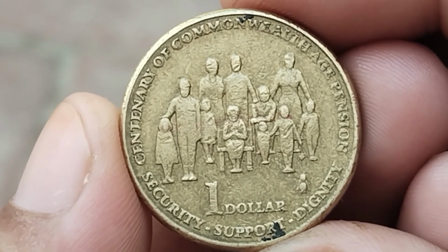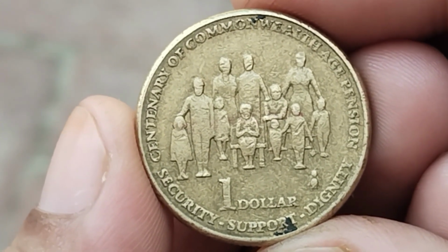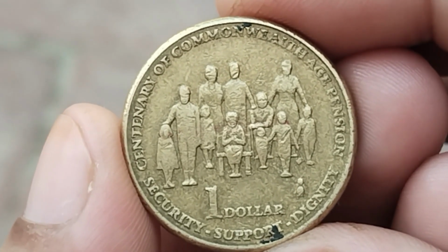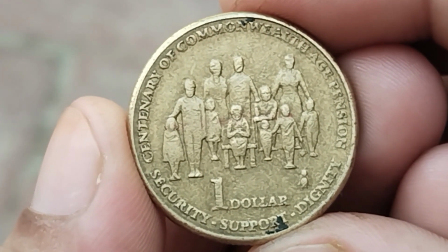Popularity in the collector's market. Australian coins are becoming increasingly popular among international collectors, especially coins that feature prominent symbols of Australian culture, like the kangaroo. The demand for Australian coins in general has been rising, which could drive up prices across the board, even for more common coins like the 2011 $1.